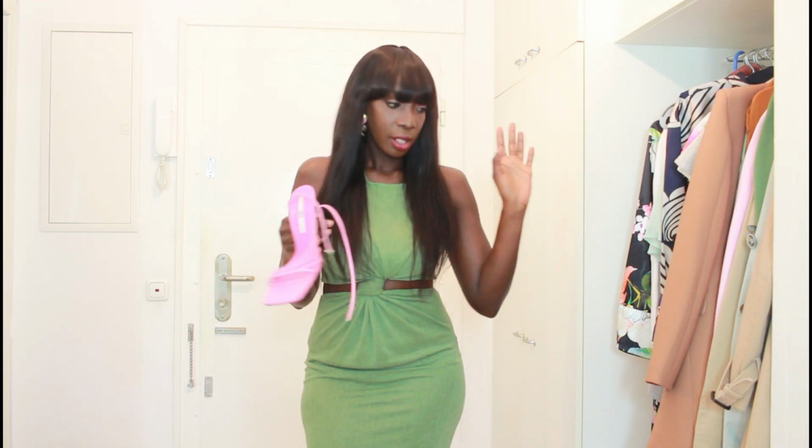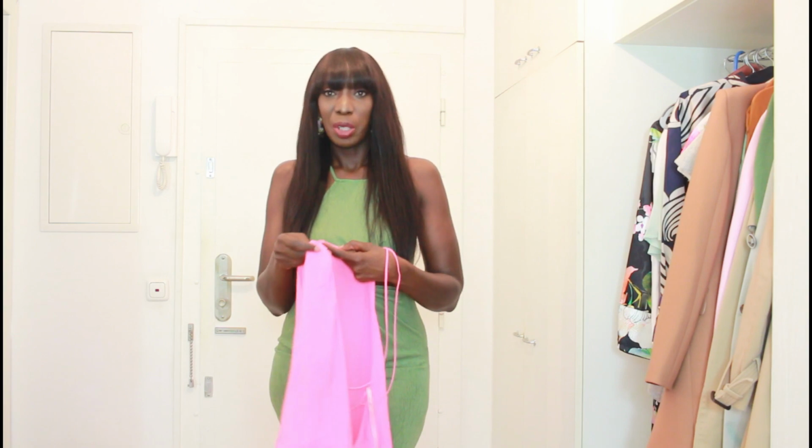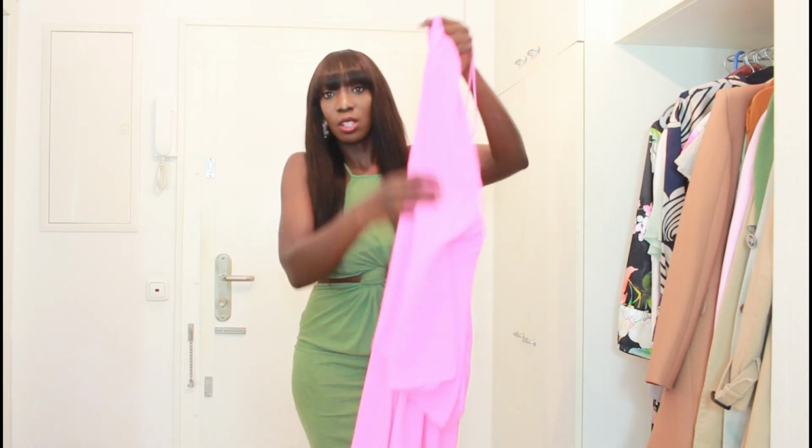So with that, I will start with the outfits. I will start with the dresses, and some that I got are a bit pricey, but I will just show you guys what I got. But I will start with the more affordable ones. And the first one is this dress.